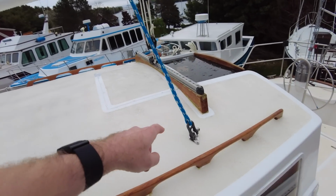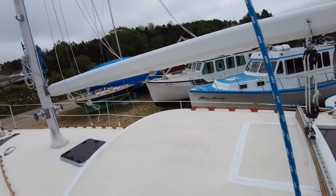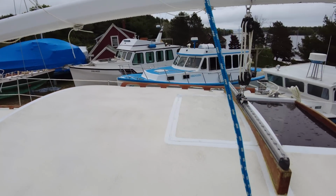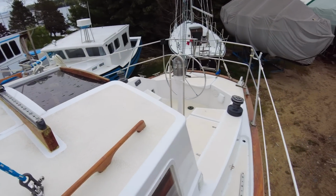I like this. Very considerate. The main halyard is connected away from the mast, so you're not going to have a bunch of slapping when you're at the marina or at the boatyard.